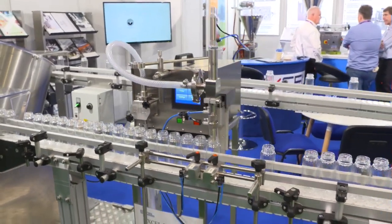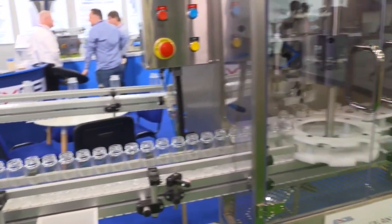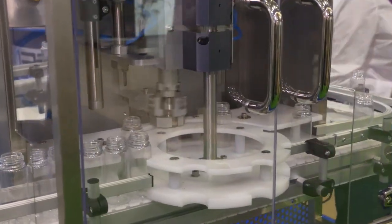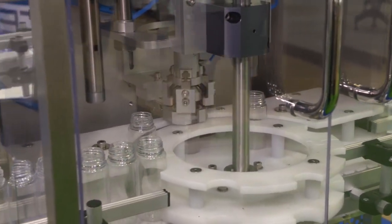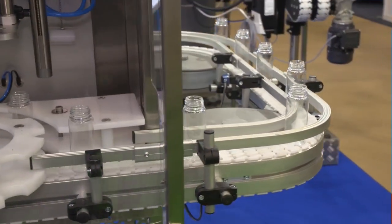The first operator we've got on the line would be here, hand placing the cap. Automatic capping, so we're guaranteeing the torque for the customer. They'll have a minimum torque setting they want because of the packaging, so we can work on that process there. And then on the exit, we'd have a labelling machine, perhaps a cartoning machine, the second process.